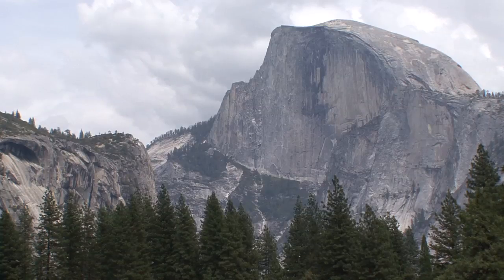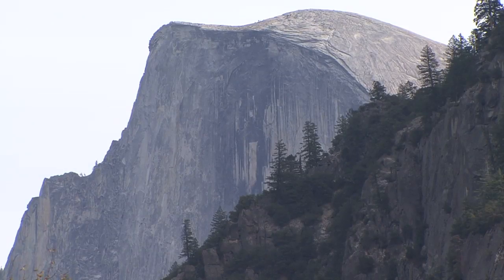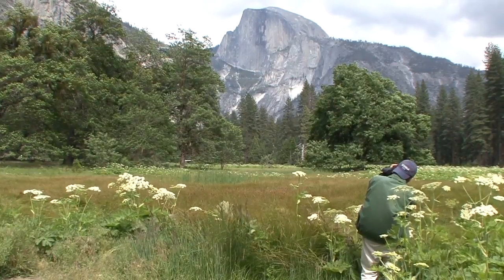Today I'd like to talk with you about one of Yosemite's most famous hikes, Half Dome. Now, Half Dome is one of the most striking features on the Yosemite landscape. It's not only inspired adventuresome spirits to climb it and to hike it, but also geologists to study it, and artists to capture its unique beauty on canvas and on film.